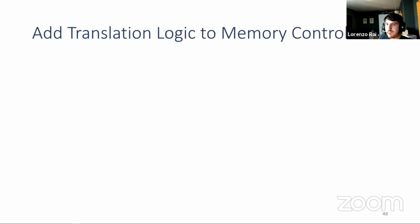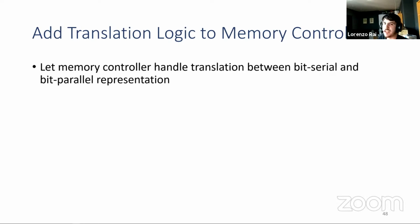The second point, the bit serial approach makes it impossible to directly interpret the data on the CPU. And while doing this transformation in software can be very expensive if you don't have special purpose functions, it is very cheap to do in hardware, as all you have to do is rewire some bits. So let the memory controller handle this translation.